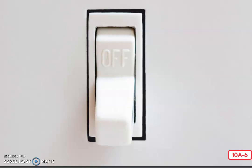Whenever you walk out of a room for a while, remember to turn off the light. If it's daytime, try to open the blinds or the curtains to let some natural light in so you don't have to use as much electricity.